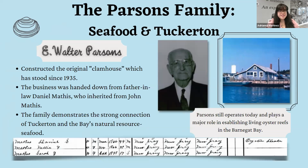So the Parsons family, they are a major player in Tuckerton's history, with their business still running to this day. They're also a perfect example of the strong connection of this town and the Barnegat Bay's natural resource, which is seafood. For this part of the exhibit, we're going to start with E. Walter Parsons, who constructed the original clam house in 1935. It's pictured here and recreated with love and care here at the Tuckerton Seaport, if you happen to stop by.